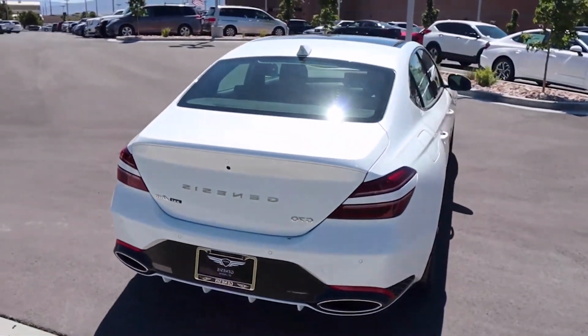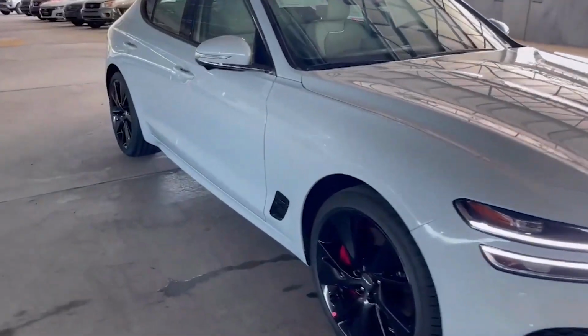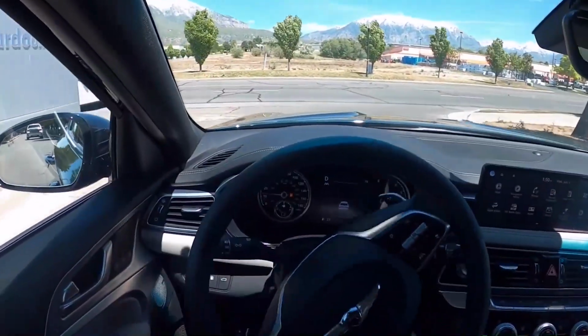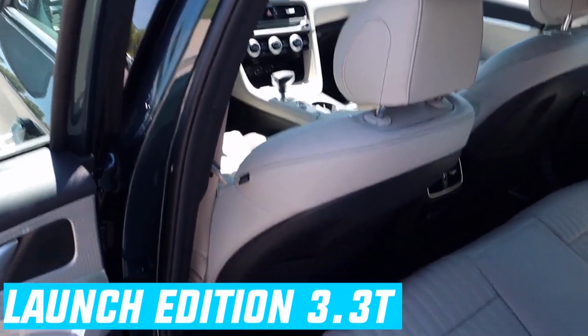The G70 starts at $38,570 for the standard 2.0T model and goes up to $51,545 for the Sport Prestige 3.3T trim and $53,545 for the Launch Edition 3.3T.